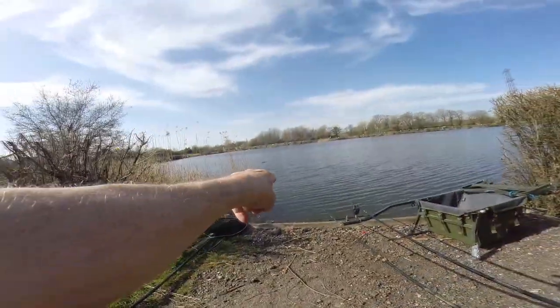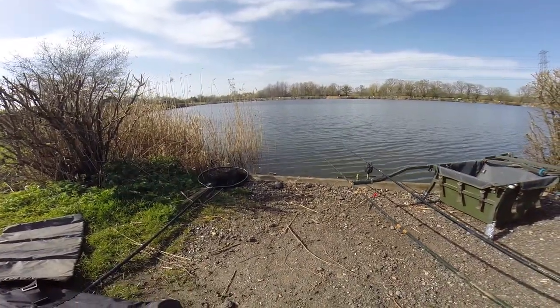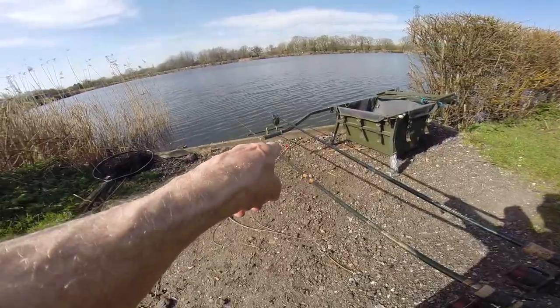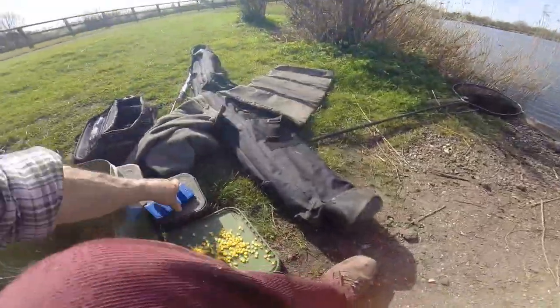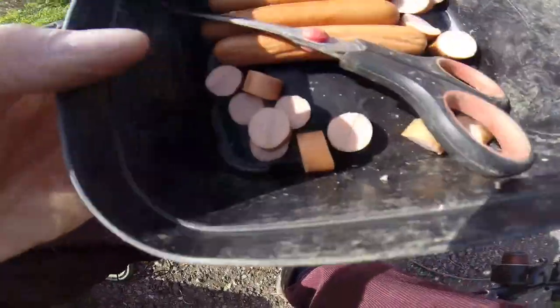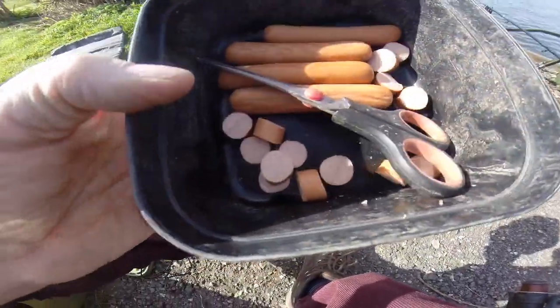It's what they call laying on, so it's flat. I didn't want it dragging in, but the float is too light for the conditions, so I'm going to have to change that to a waggler float. And here I've got a piece of hot dog segment, which I have done well on some other waters, but I really need a day.